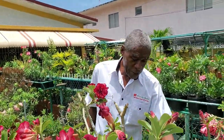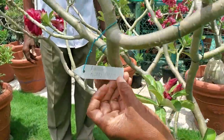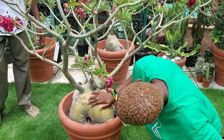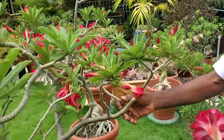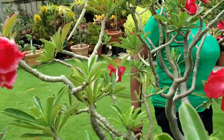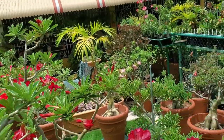I love this one. Desert Rose Heaven. Wow. And the name of this one is? Ready Purple. Adenium Ready Purple. Look at this, viewers. This is the Christmas Santa. Xmas Santa, yes. This one blooms profusely when it is in full bloom. Easily, I have over 100 blooms on it. Wow. But we got some rain recently, and desert roses don't like too much rain. Yes, they don't. The blooms drop.